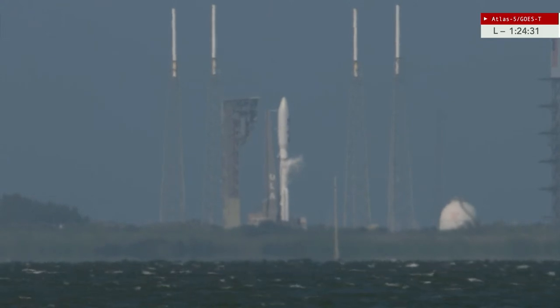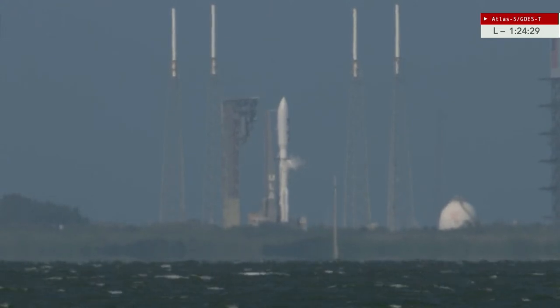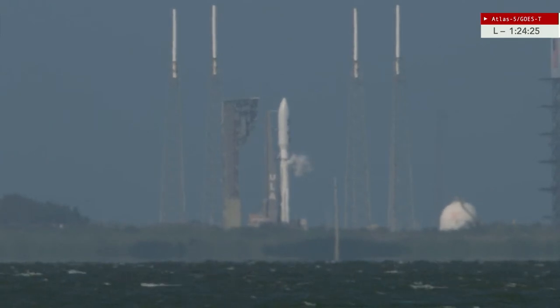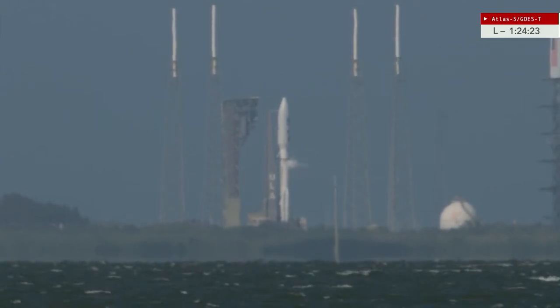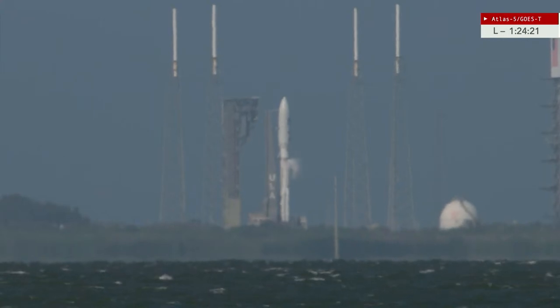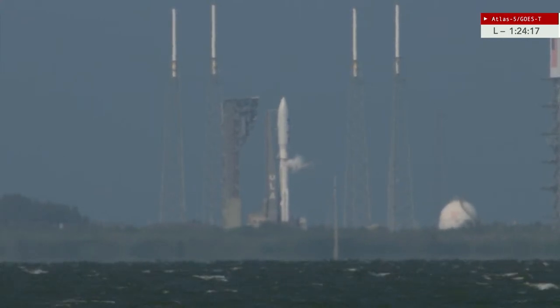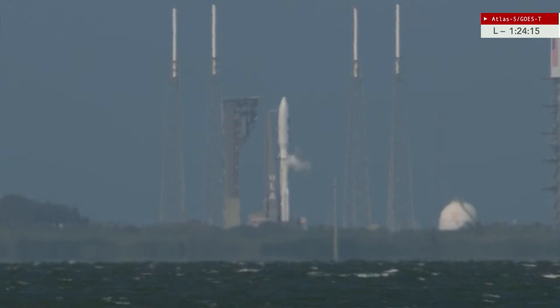Now, T-minus 54 minutes and 30 seconds, or 1 hour, 24 minutes and 30 seconds from liftoff time. The countdown clock is heading toward a built-in hold at T-minus 4 minutes and holding. That hold will last for 30 minutes.